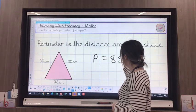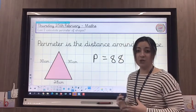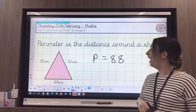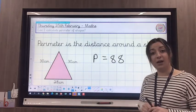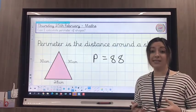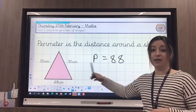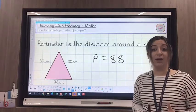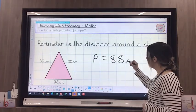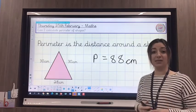88, and what we do need to remember is the unit of measurement that we are using. Can you see which unit of measurement we are using for today's perimeter? Okay, so well done. If you got that at home, it is centimetres. So when you are measuring perimeter, please remember to use the correct unit of measurement that is shown on the shape. And today we're using centimetres. So I've got perimeter equals 88, and I'm going to put cm. Okay, so cm is for centimetres.